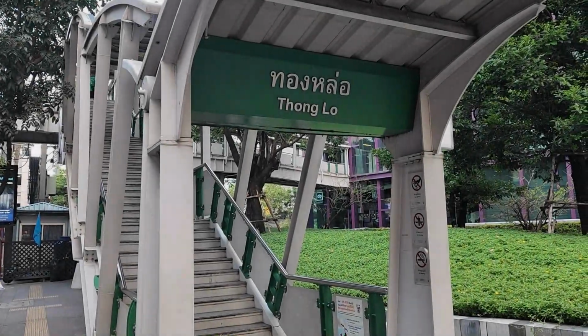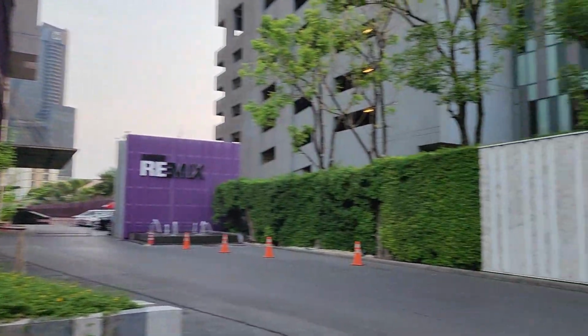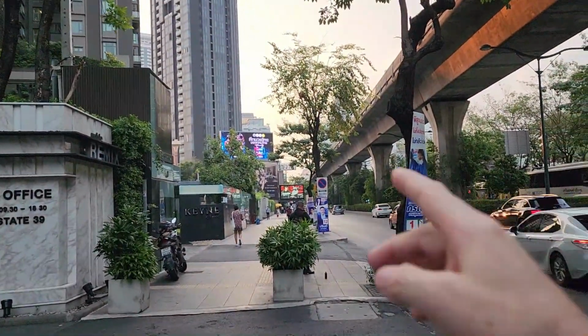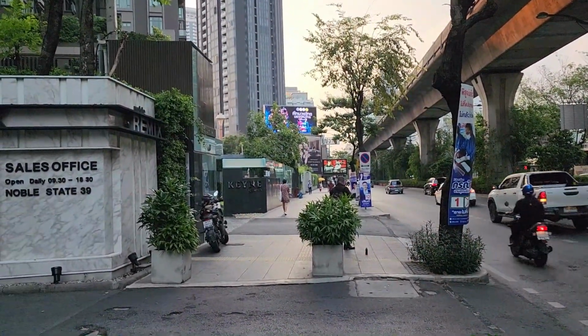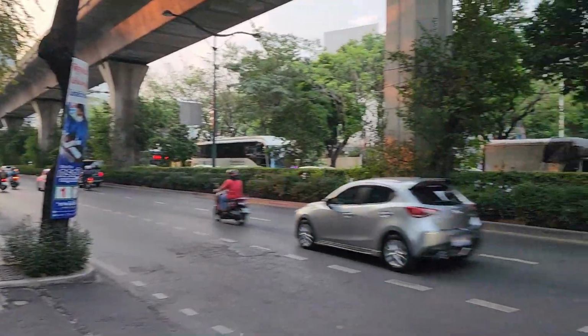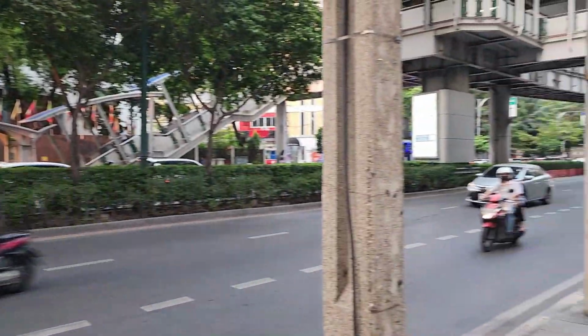Hey, how's it going? It's a little after 6 and I just got off the Thong BTS. I'm here heading up towards Soi 34, going to take a look at the area. Thong and Ekamai are very rich areas of town.